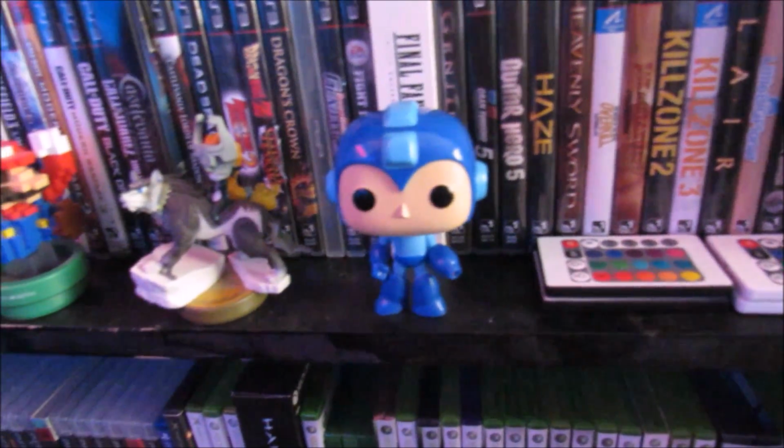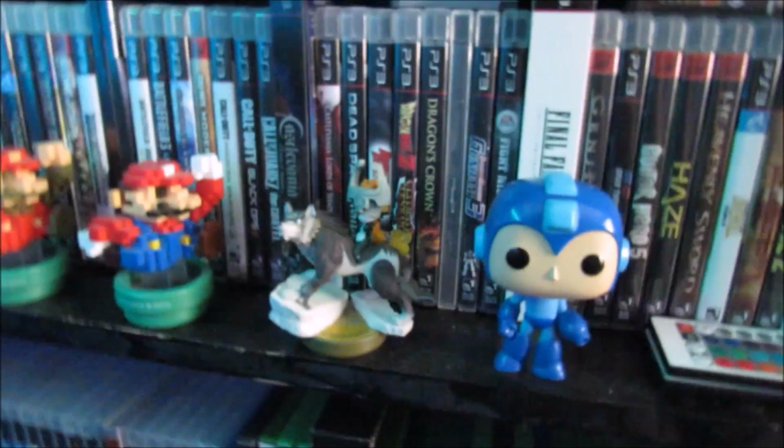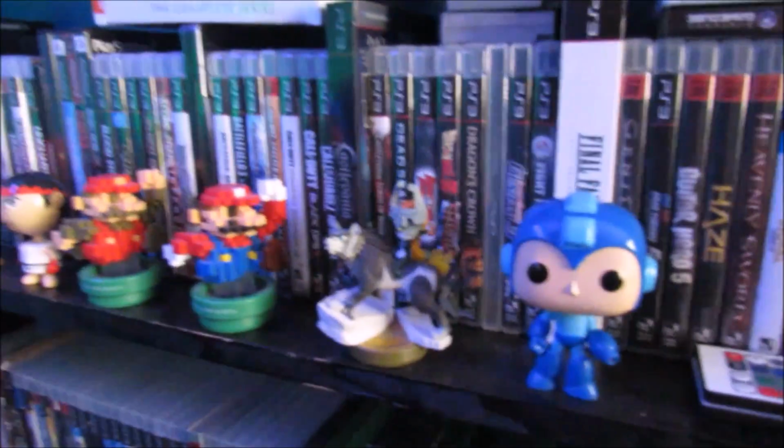This game sucks, by the way. But I really like the show, so I got it. Got a Mega Man Funko Pop, Midna from Twilight Princess. I did open this one. I don't even remember what it does. Why did I open it? It gave me some kind of unlockable. I think it was in Breath of the Wild. I don't remember what it was, but I wanted to use it real bad. So that's one of the few I opened.